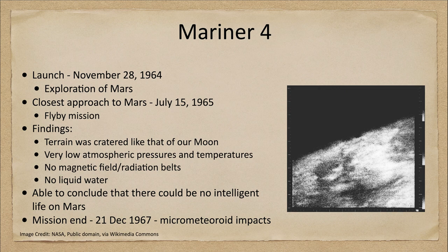Now, it's a flyby mission, which means that it did not go into orbit around Mars. Flyby missions are much easier to plan. You don't have to adjust the orbit. You just go to the planet, fly by it, take your pictures, and then leave. So it was a preparation for looking at future missions, which would then orbit Mars and other planets.